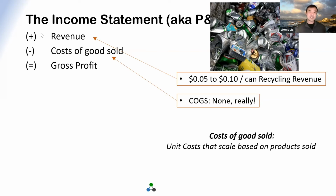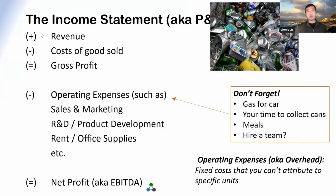Well, the problem was, if you think about it, is that $3 that I earned collecting recycled cans profit or was that revenue? Well, there actually was no cost of goods because you can't really attribute a specific cost to that specific can. But what you can attribute are operating expenses. Generally speaking, operating expenses will be sales and marketing, research and development, product development, everything else that's basically a fixed cost or harder to attribute to a specific thing.